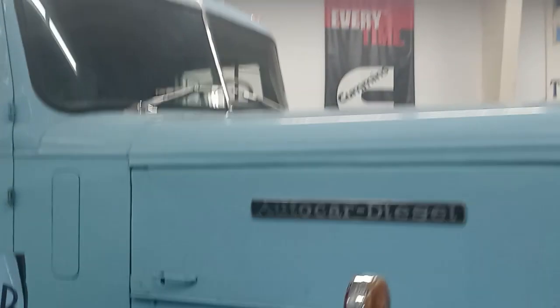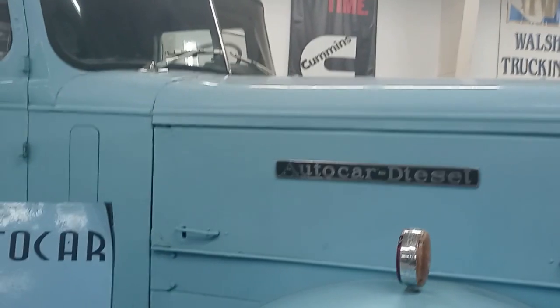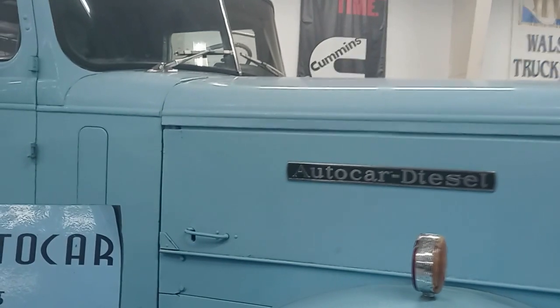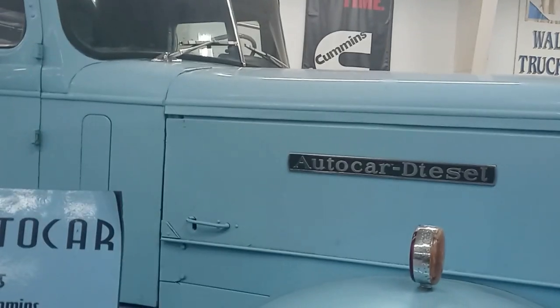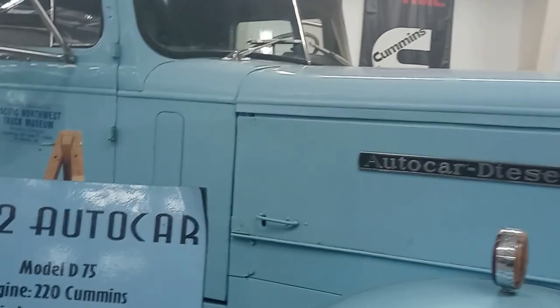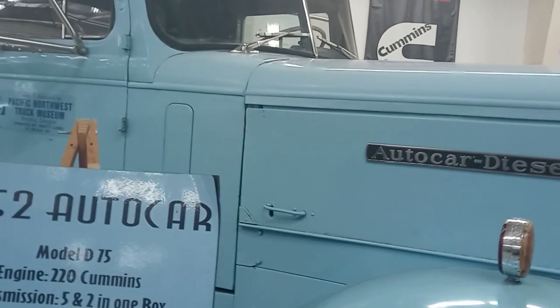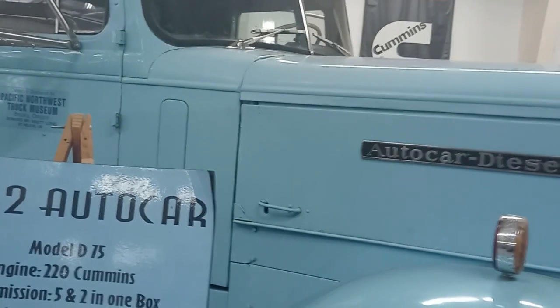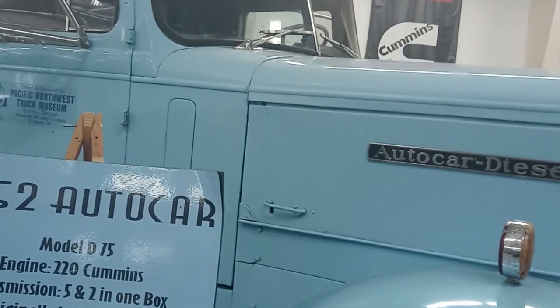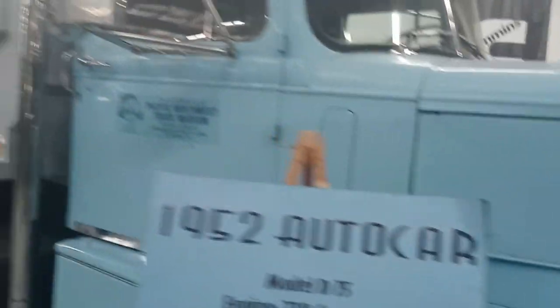1952 Autocar. See, originally built for Montgomery Ward, the U.S. Navy needed Autocar trucks. The U.S. Navy equipped the truck as a tank retriever, two-axle truck. This truck was in storage until 1998 when Mr. Brett Long purchased the truck in 1999 or 2000. He shortened the tank retriever 9 feet during restoration and installed the dump bed as it is today.